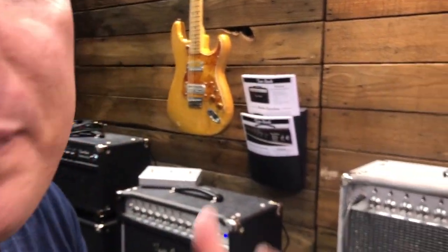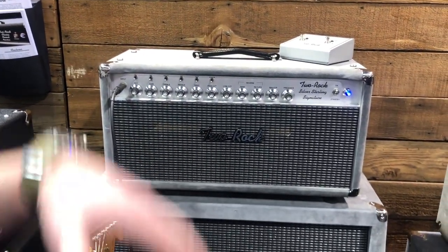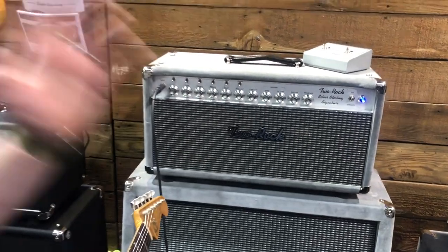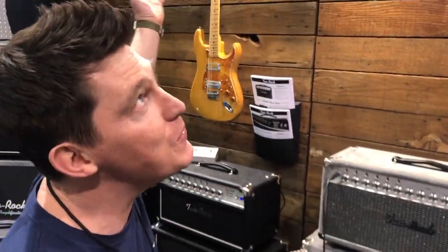He's 150 watts, kind of based off the old double steel string Singer, which was one of Stevie Ray's amps. So just loud, loud, loud, clean. Unbelievable.